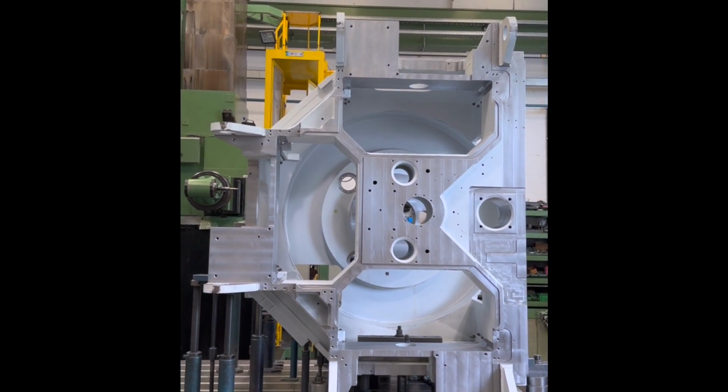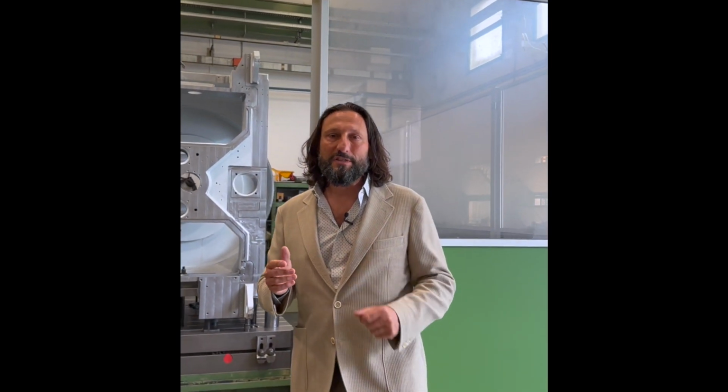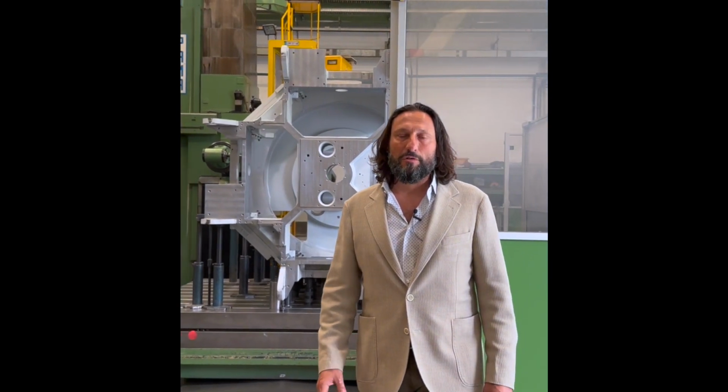Then, once it is completed, we take out the frame, we scrape by hand the most important surface, and then the body goes to the assembly department where we start the assembly division. So here is the Porta production machine shop.